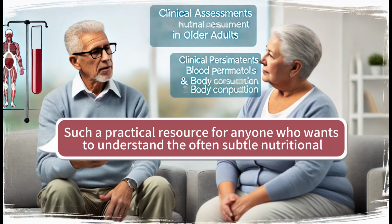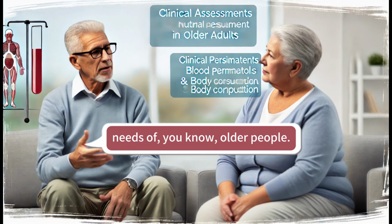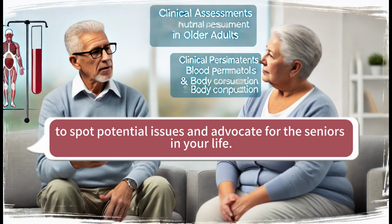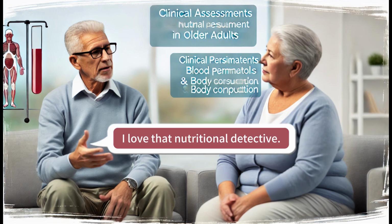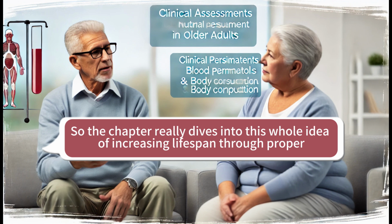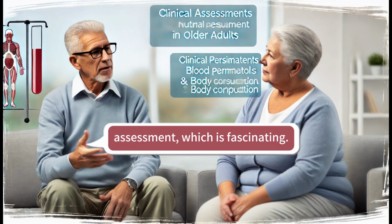Such a practical resource for anyone who wants to understand the often subtle nutritional needs of older people. Definitely. And by the end of this, you'll be full-on nutritional detectives, able to spot potential issues and advocate for the seniors in your life. I love that, nutritional detective. That's a great way to put it. So the chapter really dives into this whole idea of increasing lifespan through proper assessment, which is fascinating.